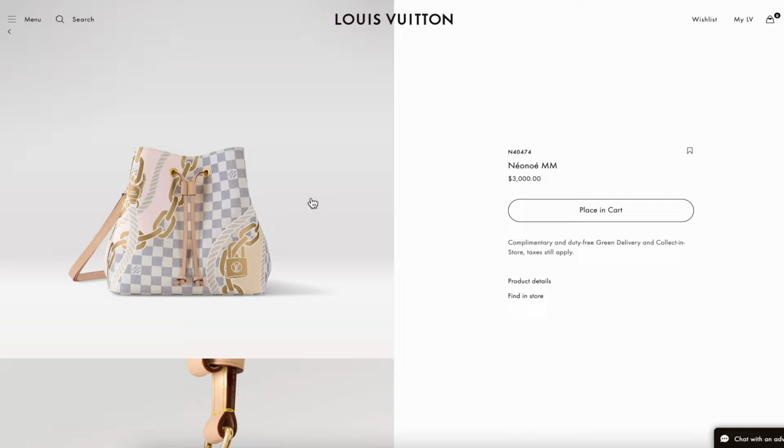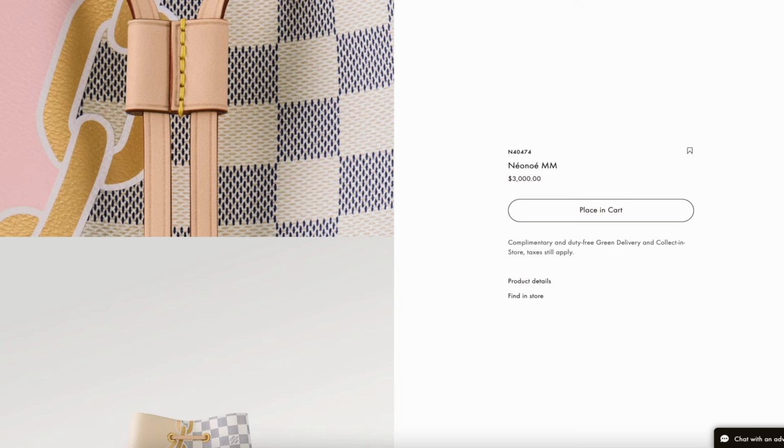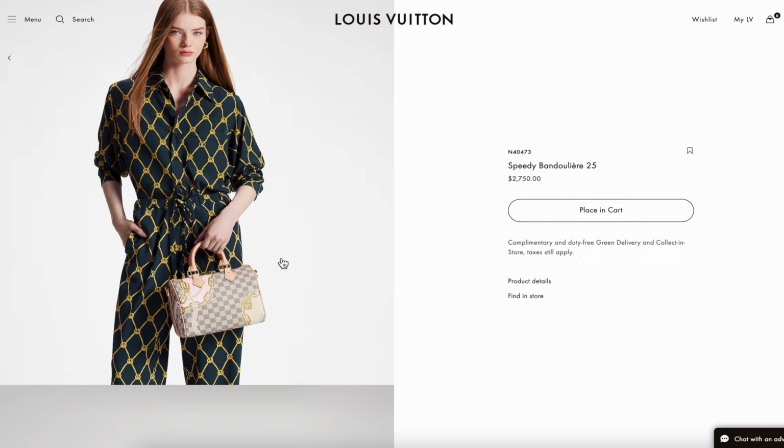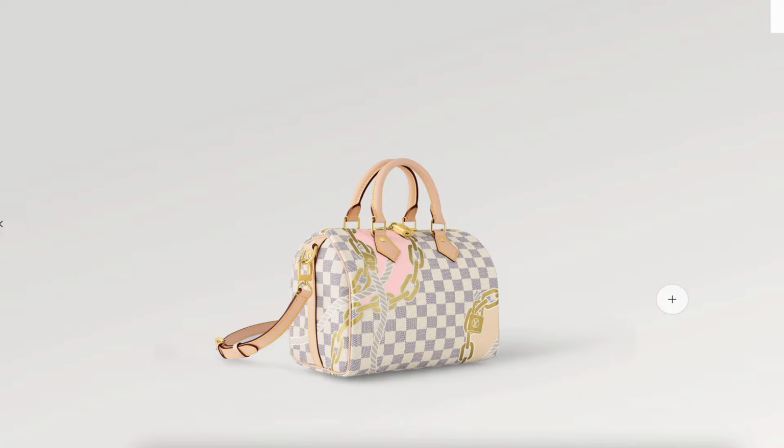I'm a little bit worried about how denim and darker colors may potentially transfer to the Damier Azur, but this is something I would expect normally for any light-colored bag, regardless of whether it is from the Nautical collection. I know some people commented that it gives an old Versace vibe for the bag, which I can totally see as well. Is it for everyone? Definitely not.